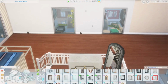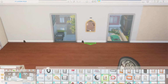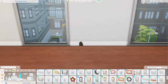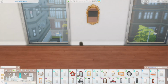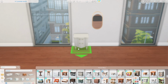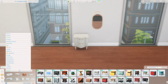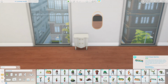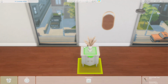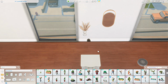And we're moving on to the living room. I was looking at a Pinterest image when I was doing this. I don't think I saved it. If I saved it, I will put it on the screen somewhere, but I don't think that I saved it. But I was looking at an image on Pinterest and it had these two giant windows, the mirror, a little table, and that's honestly all I remember from it.